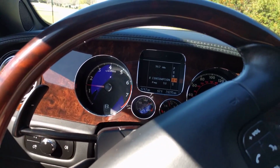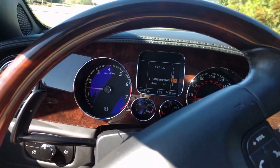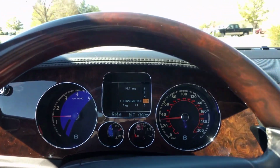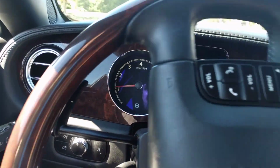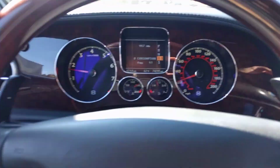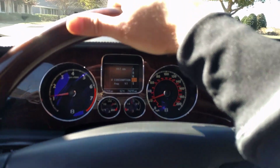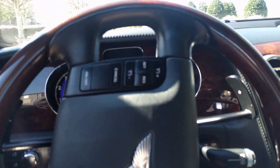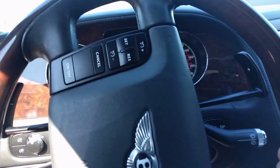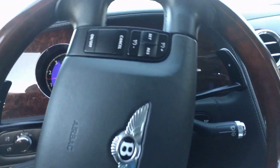And like I said, I've been looking for a Bentley like this for a long time that was just in this good a shape. And now I really don't, I'm not that excited to sell it, honestly. I love this car. I'm just trying to drive it a little more than I do the normal cars just because of what it is.